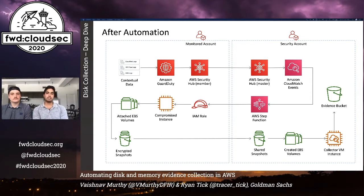Once we have the cross-account access, we create a snapshot of each volume attached to the compromised instance, create an encrypted copy of each snapshot, encrypt it with our cross-account key, and then share it back with our security account. Following which we spin up a collector VM instance, which we will talk about in a few slides, which mounts the volume, streams a DD image of that volume to our evidence S3 bucket, and then shuts itself down and self-terminates. In addition, we have an AWS CloudWatch Logs agent installed on our collector VM instance, which allows us to monitor the progress of this process. And again, more on that in the next slide.